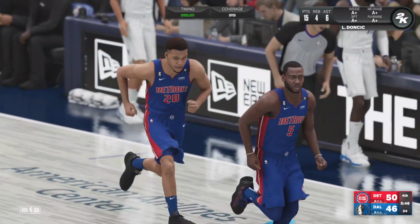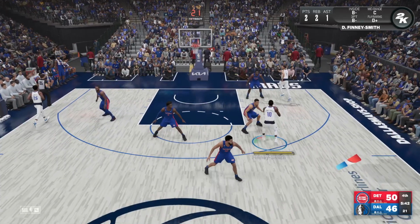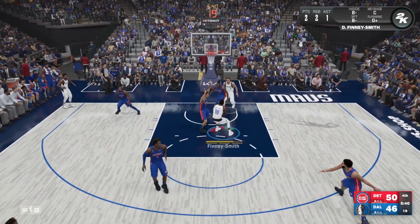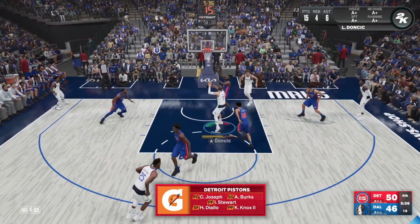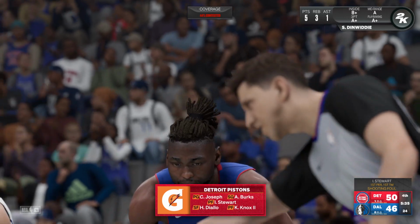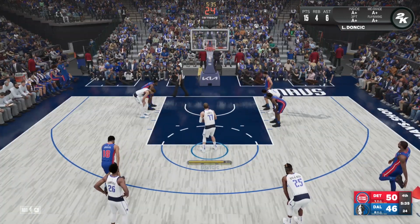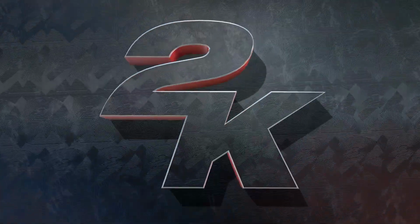Well, what a terrific game it's been so far, with this fourth quarter sure to bring more pressure-packed basketball. And on the floor for Detroit here in the fourth, they've got Alec Burks. He's out there with Corey Joseph. Isaiah Stewart out there with Hamidou Diallo. And it's Knox in at the 4. Well, a great offensive player, keeps defenders off balance. Luka Doncic does just that.